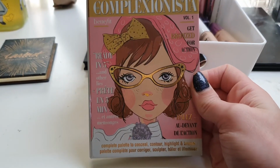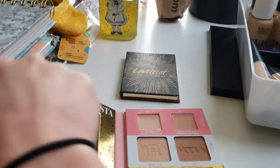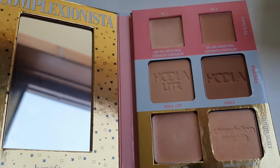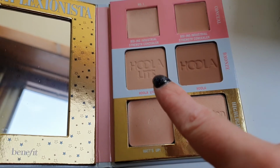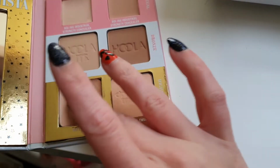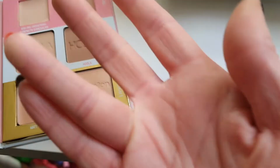Okay, so I also have this Benefit little palette, and now this was actually a gift, and honestly I haven't used it very much. The concealers in here are more cream concealers, so they don't really work very well for me, but there is the Hoola light bronzer and the Hoola bronzer, and also I think this is a highlighter? I think so, and then there's the Dandelion Twinkle highlighter. So I'm going to keep this.